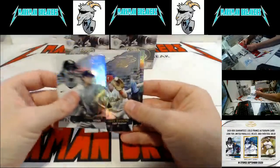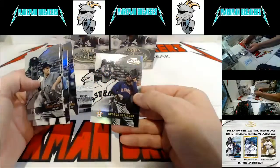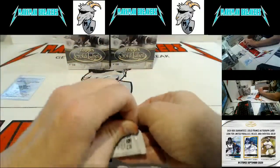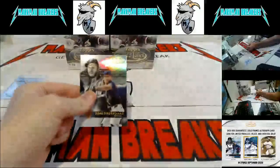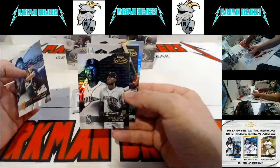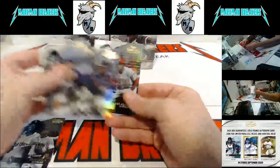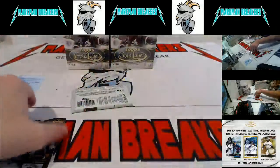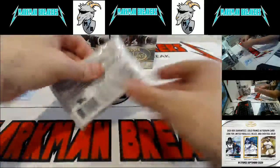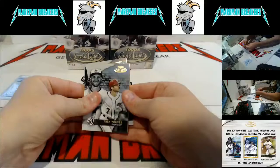Garrett Cole, Rhys Hoskins, Blake Snell, Carlos Correa, and George Springer. Syndergaard. Kyle Lewis, Class 1 Black. Nice for Seattle. Albiz, and Aquino. So nice Kyle Lewis rookie. Young slugger. All right. Autograph time.